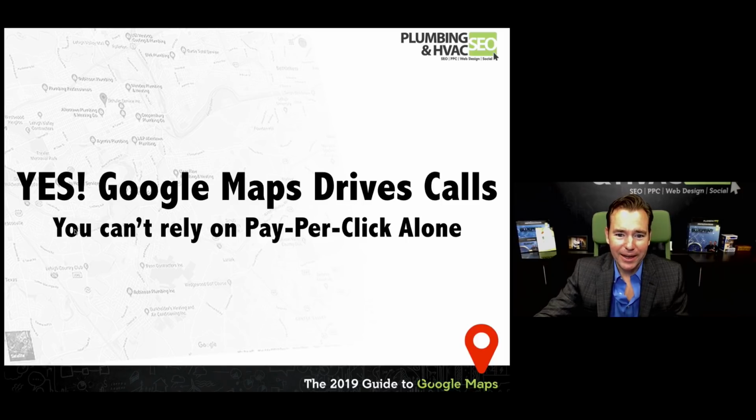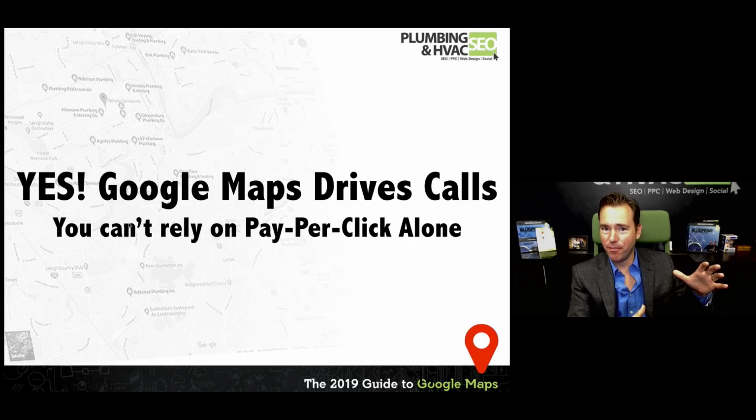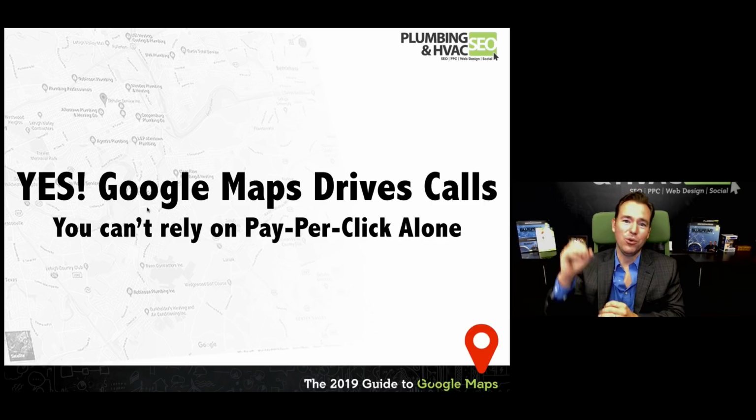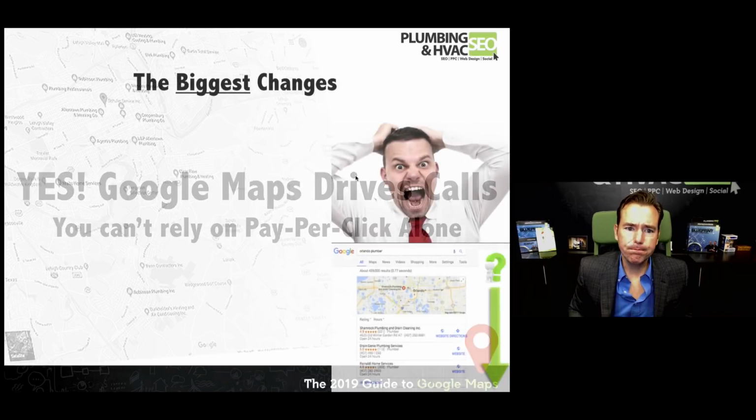So bottom line, yes, Google Maps drives calls, and you simply can't rely on just pay-per-click alone, right? If all you did was pay-per-click, you'd be leaving a tremendous amount of meat on the bone. So I do think it's part of your overall marketing strategy, right? You want to be doing SEO, you want to be doing pay-per-click, you want to be leveraging social, you want to have strategies to put your arms around your clients and customers and get them to use you again. Not one strategy should be used in a vacuum.